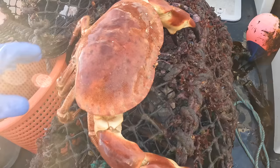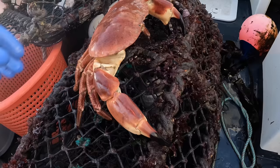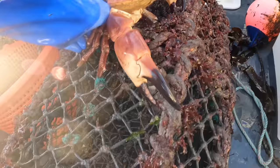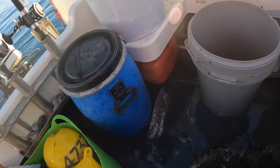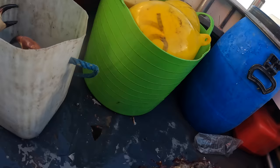He is an absolute giant, he is. And he knows it. It's an absolute beauty. I'm going to get him in a separate tub. I don't want him killing no one. So he's in there. Look how big he is. He barely fits in my pocket.